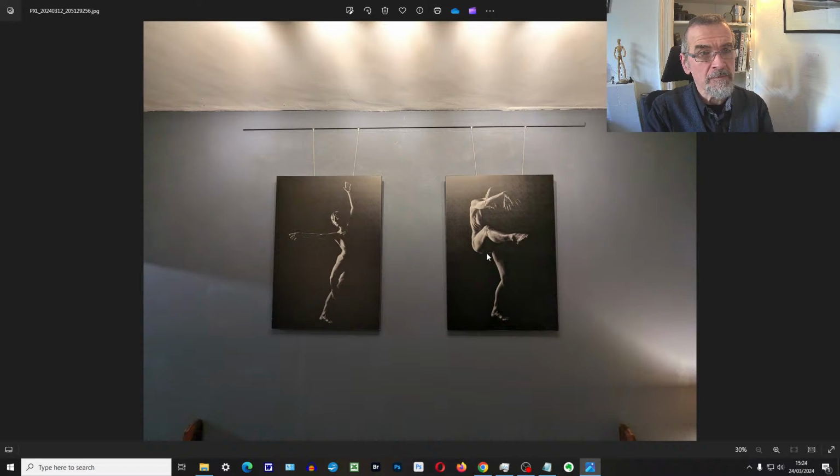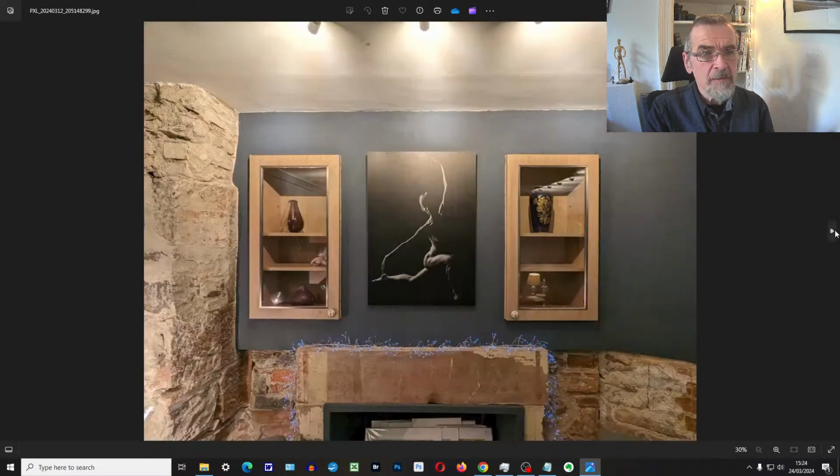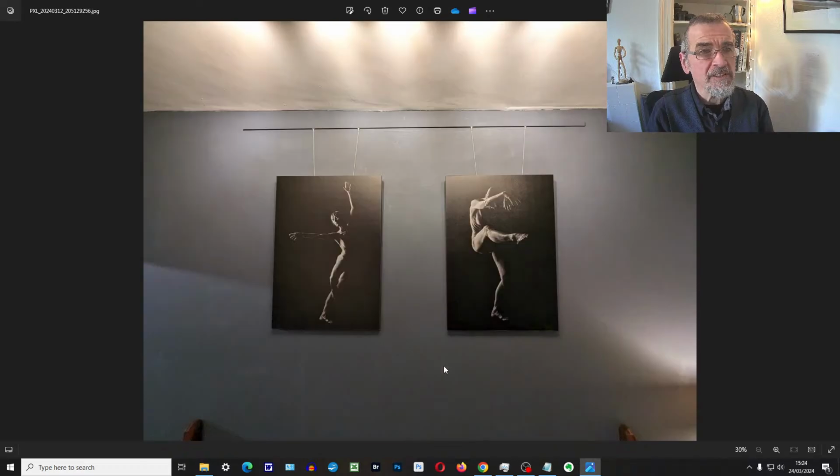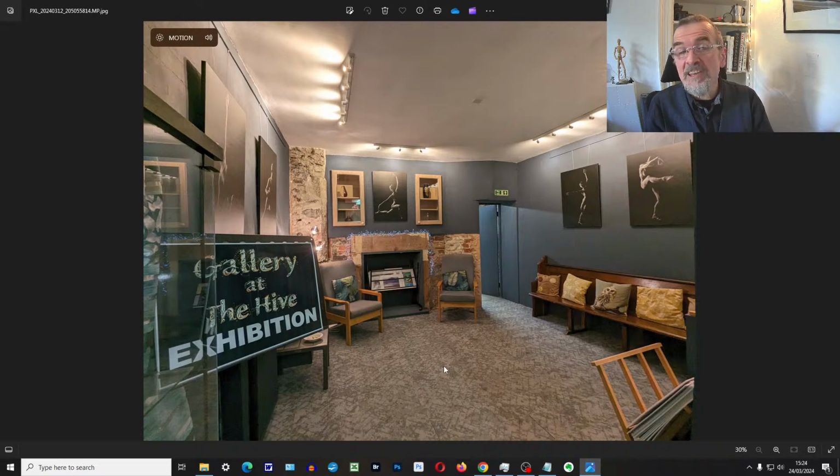And then you can see them hanging up, kind of filling the wall space there, and the other ones there. Was there one more photo? Yeah, and the other photo sitting above the fireplace from the old room. So that's the exhibition. If you can't make it, now at least you know what it looked like. If you can make it, it's a lovely place to go.